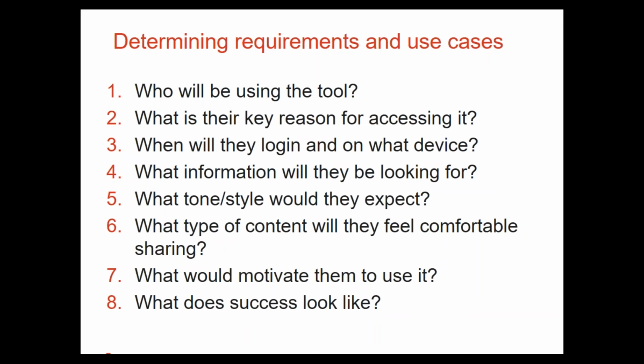The other thing is, when will they use it and on what device? So again, we work with some organisations where childcare, for example, in many of our childcare centres, the staff actually can't use the devices while they're on the floor with the kids. So they can only use it after they finish their shift and they've got a limited amount of admin time. So again, they don't want to spend a lot of time mucking around.